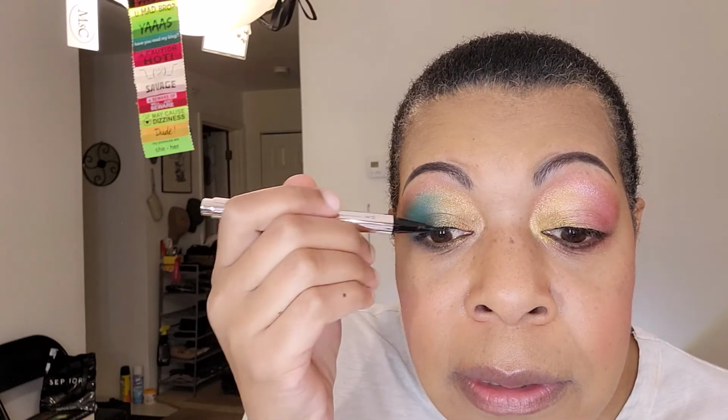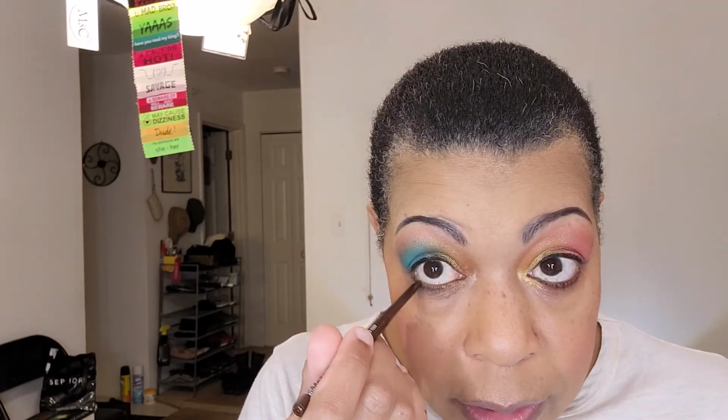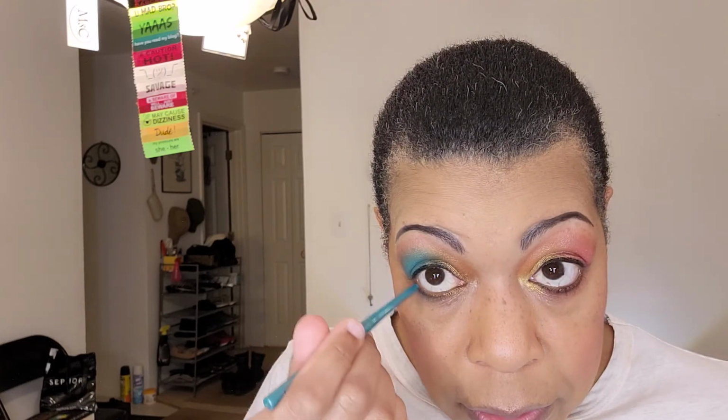This is Fenty Flyliner and 'Cause I'm Black. Easy peasy. Sorry, I forgot to edit that out. We're going to take that same brown. Did I put it away? NYX Retractable Eyeliner. And we're going to put that on our lower waterline on both eyes. Wait a minute. We want to take this shade. We used this in the previous look. This is Aqua Green. We're going to put that over here.